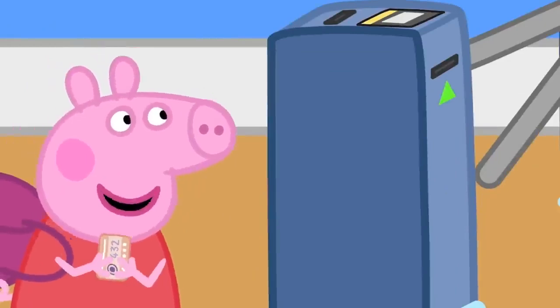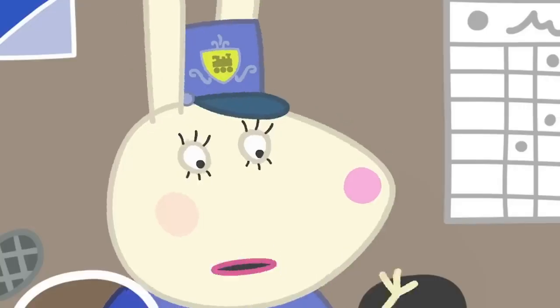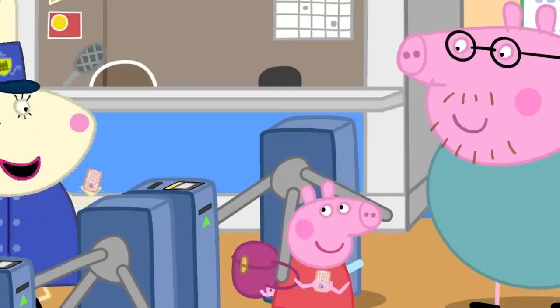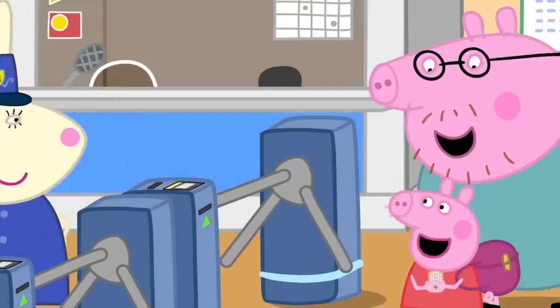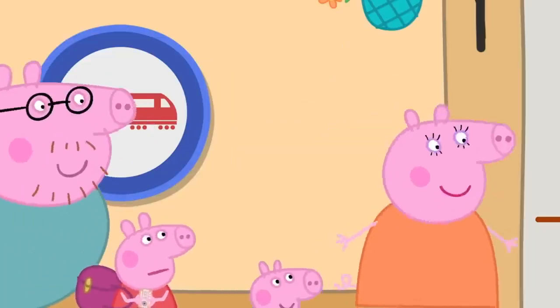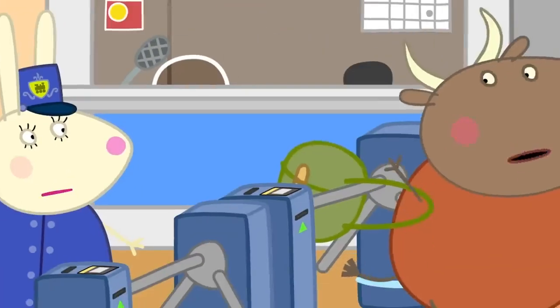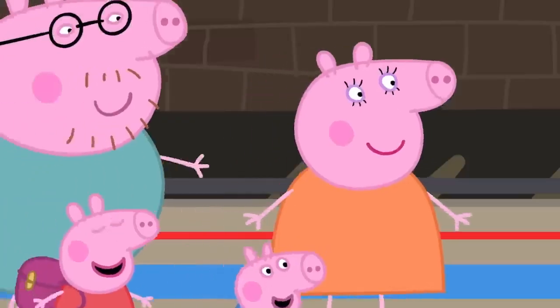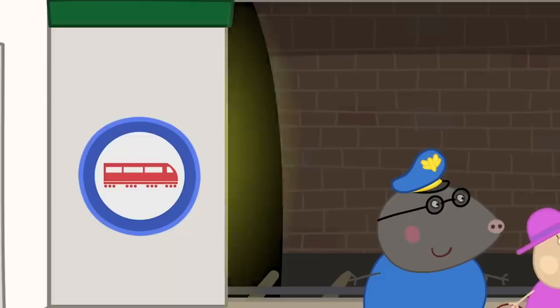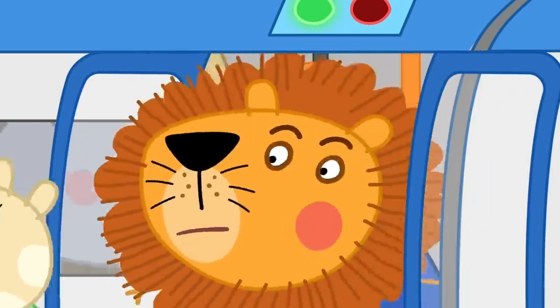Thank you, ticket robot! Hold tight, Peppa! Thank you, Miss Rabbit! This way, Peppa! Follow the blue line, everyone! We're stuck too! The train is arriving at the platform. The train is very busy.